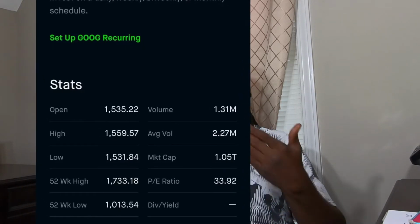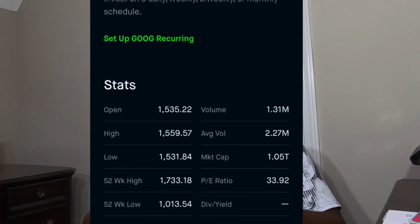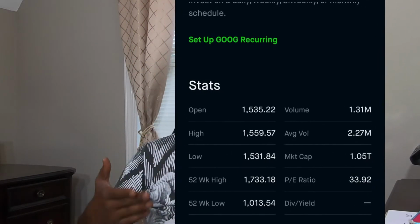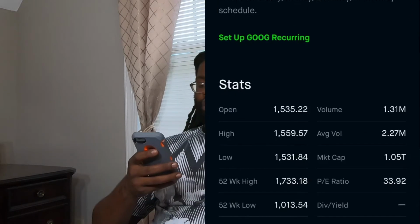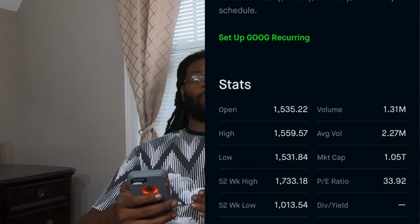Google, in my opinion, is another one of those companies that is a lot better than the average company. A PE ratio of 33 is pretty high, but for a company such as Google, I'll take that because I expect them to have a lot of growth yet to come in the upcoming years. Their 52-week high is about 1,700.